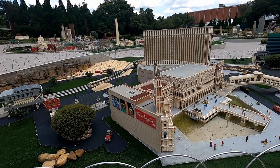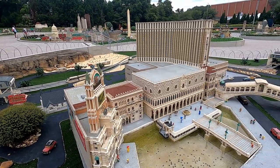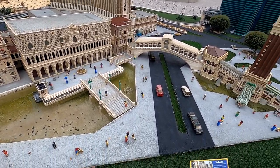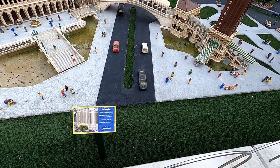I feel like this has to be Las Vegas right here. It even says Madame Tussauds, Las Vegas. You got the wedding chapel over there. There's a monorail. Maybe that's from their airport. You got the Venetian right here, so a few of those fancy hotels that they have. And here's that sign for the Venetian. Based on a famous building in Venice.